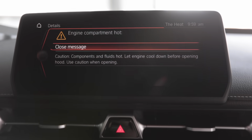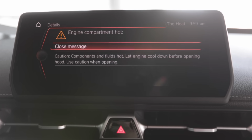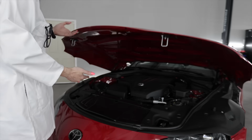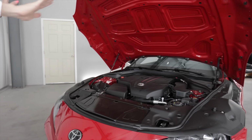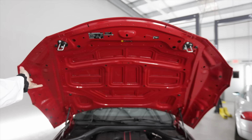This is a first for me. I have never seen a car that actually gives you a warning message to let you know it's gonna be hot under the hood before you pop it. That's kind of nice. Ooh, that's hot under there. Ooh, I should have waited. If ever you break down on the side of the road, you could just rip the hood off and utilize it as a shelter. It's like a banana leaf from Avatar.